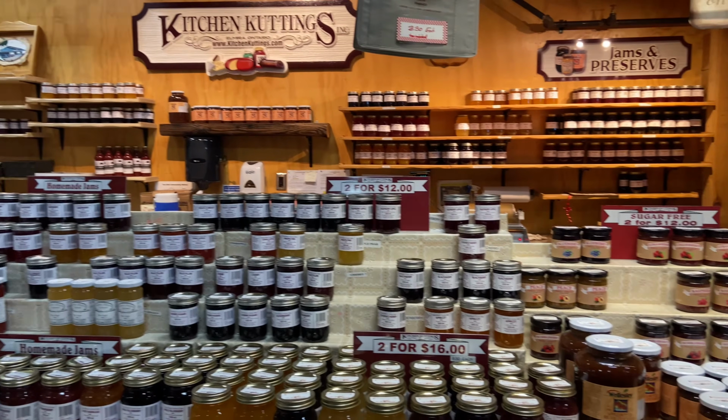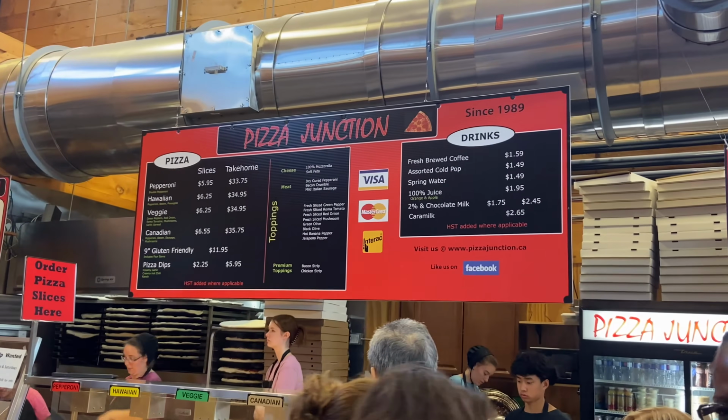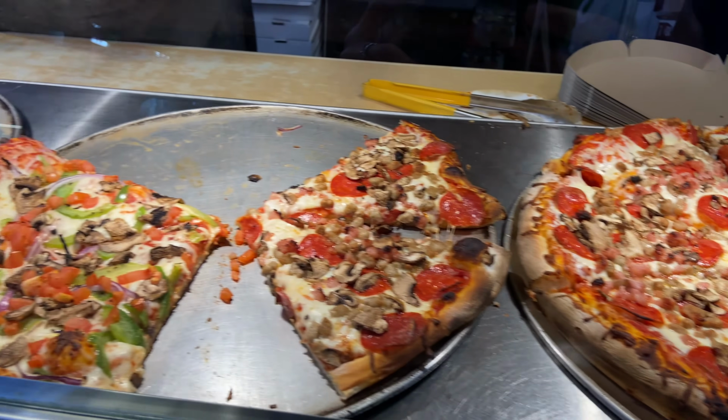All kinds of jams, sauce, dressings, and much more. Lots of freshly made food options to go crazy from.